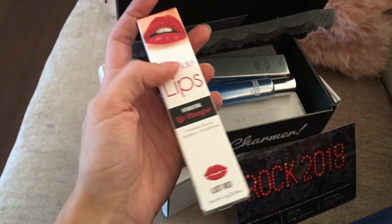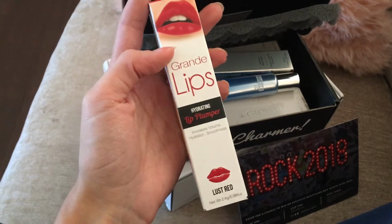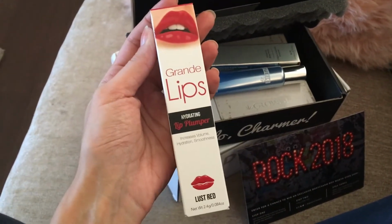I've tried one of the shades, I think the clear version of the Hydrating Lip Plumper, and it's really nice. It's not too tingly or burny like some other lip plumpers. So now I have one in a pretty red shade, so that's pretty cool.